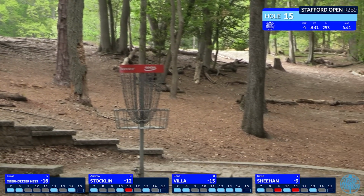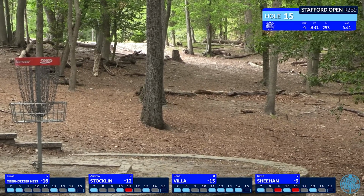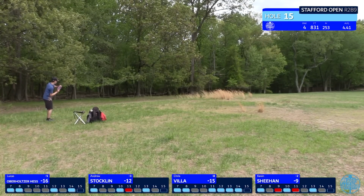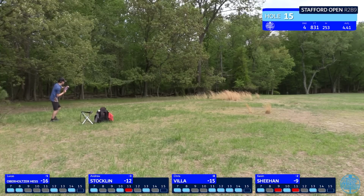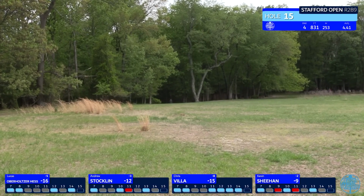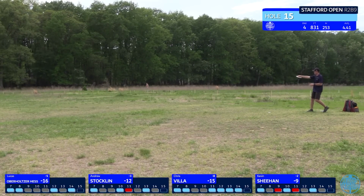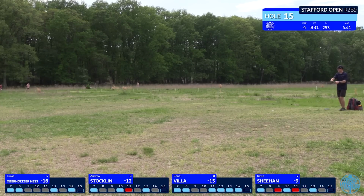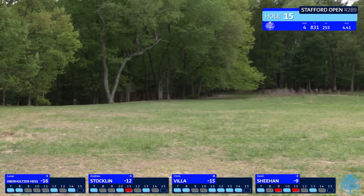Yeah, but it is a good marker to kind of give yourself a sense of direction for where you're going. And this was what you're going to see a lot of, just throwing and hoping for the best reaction down into the green area. Flex forehand, interesting choice, trying to go through that early gap, fade back towards the basket. But didn't quite get there. Kevin just going to opt for the straight backhand at it.